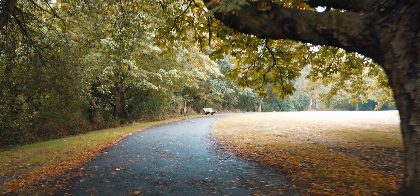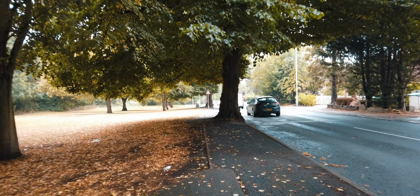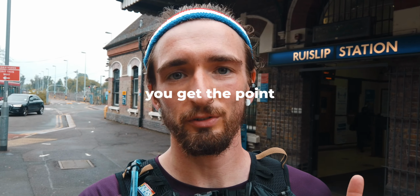Rayners Lane, you look familiar. So stupid. We're 18.96 kilometres in. We've got 11.4 kilometres remaining. So it's just this final stretch over to Uxbridge via all the stations in between. Oh look, we're at Eastcote again. Oh look, we're at Ruislip Manor again.